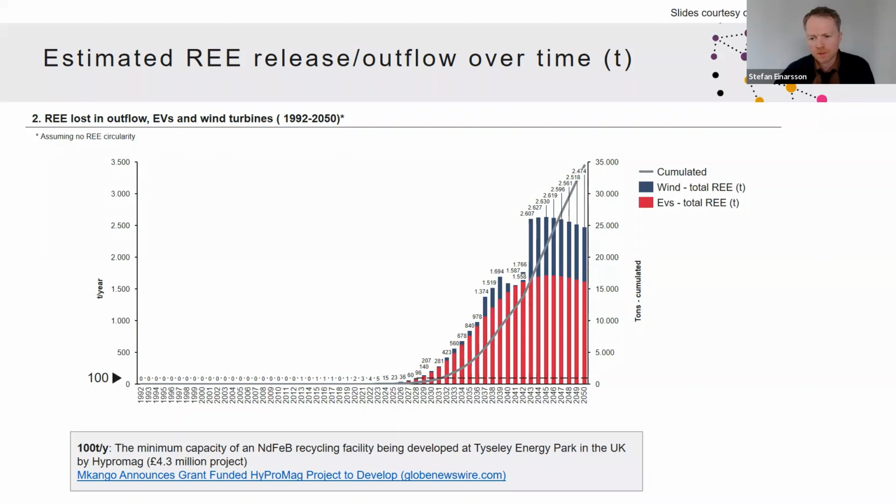And it's important that, and you see here the 100, that's the 100 tons per year, is the capacity of a recycling facility for rare earth elements being developed in the UK. Just to put things into perspective, you can see that there would be a market or space for many of those, many times that capacity. And it's important to keep in mind that if one just starts building the post-use recovery capacity once these volumes are already high, it will presumably be too late, because it will take years to build the infrastructure to both recover and then revalorize these assets. So it's important to start preparing that now.